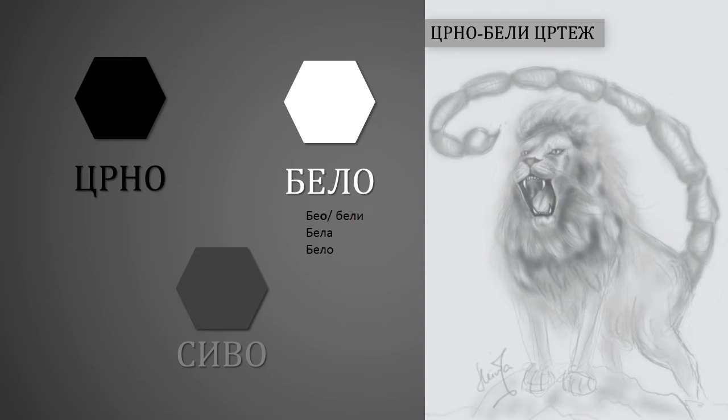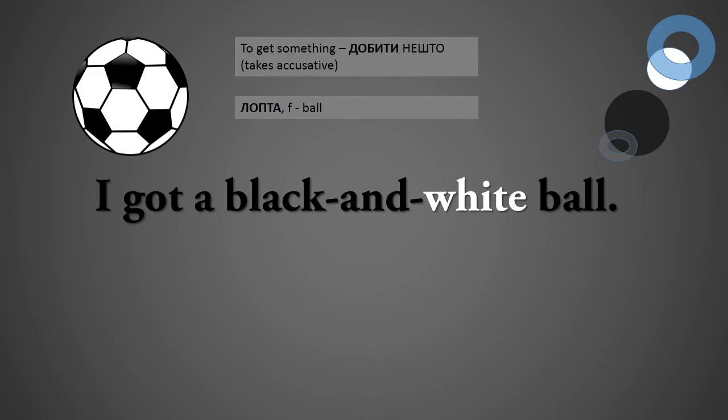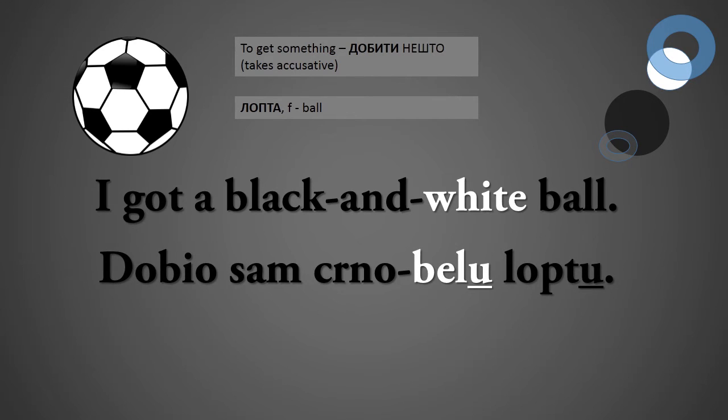When something is black and white, like this drawing, you say it's crno-belo. So this is a crno-beli crtež. How would you say, I got a black and white ball? Not I have, but I got, as in I received. And to receive or to get something is dobiti. Dobiti, nešto. And it takes accusative. This nešto will be an accusative. And you're going to need lopta, which is ball. Dobio sam crno-belu loptu.